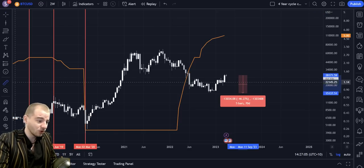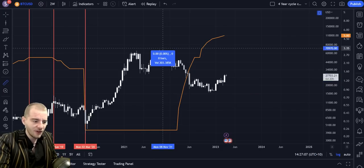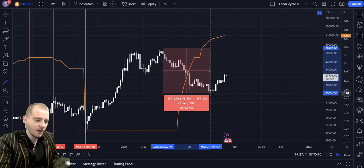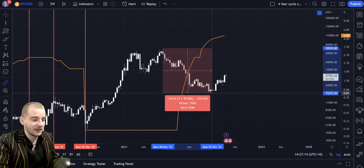In fact, if you want to look at it from this perspective, it took us from November 2021 all the way down to November 2022 to see a 78% drop. It's only a little bit more than 50%, only 28% more.